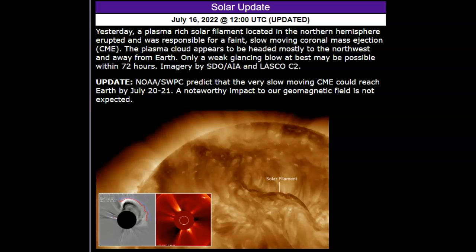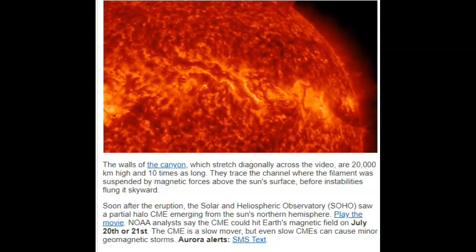Now, here's a picture of the filament before it released. See that brown line there? It says solar filament. These are large ribbons that snake across the magnetic surface or the canopy of the sun. And sometimes when one end of it comes in close contact to a solar flare or a disturbed area on the surface of the sun, guys, it will release on that end and then throw itself out in a whip-like motion, and that's where it becomes dangerous.